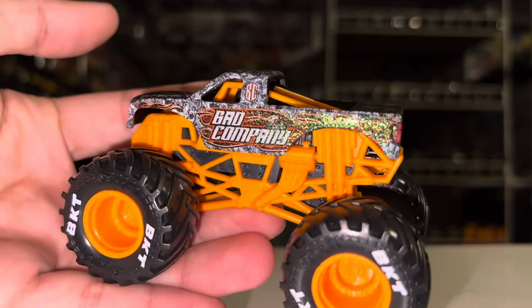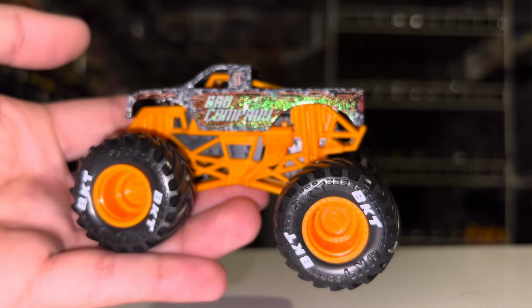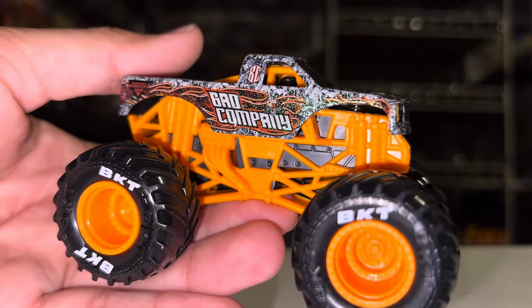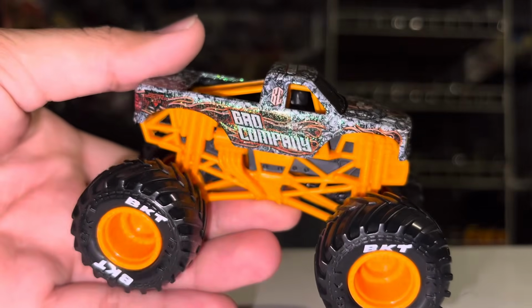And I'll zoom out and show you guys the side. Super nice looking. The orange base, orange wheels look good, and they even put the BKT tires on it. They knocked it out of the park with this truck. Now I have the orange one, the black one from Mix 24, and now this one. And I could not be happier that they did all 3 of these.